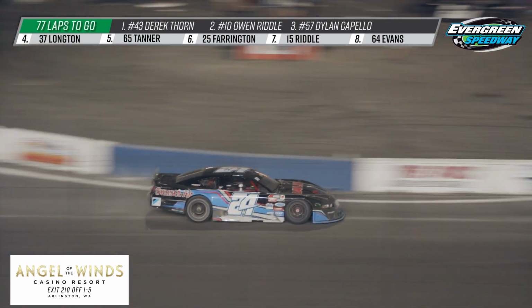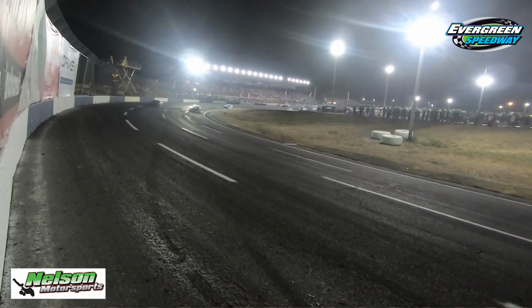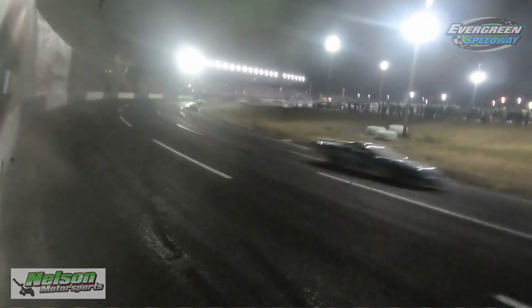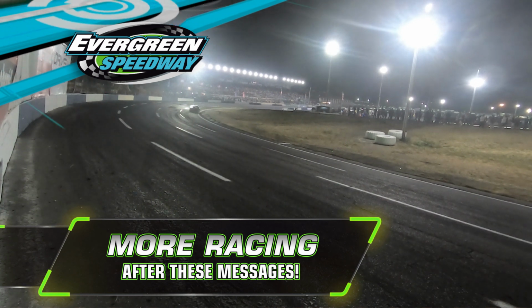We're going to go take a look at what happened in turns number 1 and 2, just coming up a little hot and just going to dirt track it through 1 and 2. We'll be back with the conclusion of the 200 lap Summer Showdown main event.